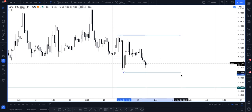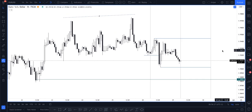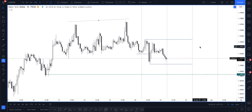So I'm just going to draw this over. So we know that this was the previous day's high, previous day's low. Now that we have on the 1 hour, we've kind of mapped out what we're looking at. Direction wise, it's unclear because we're still moving within these two areas. We're still moving within this range.